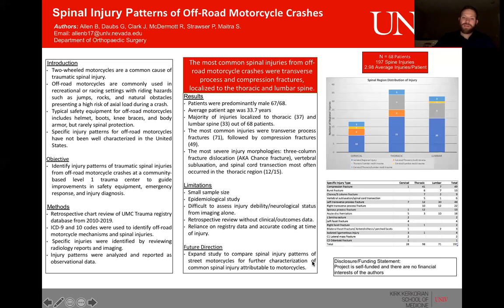And these most often occurred in the thoracic region, 12 out of 15 of the most severe injury morphologies. And so over here, we have a table depicting how many multi-spine traumas there were. These large blue graphs depict how many isolated spine trauma there was. Then otherwise, these color-coded bars represent how many different regions were spanned by the trauma. And then these light blue ones were pan-spine trauma. So that's injuries that included cervical, thoracic, and lumbar spine regions.